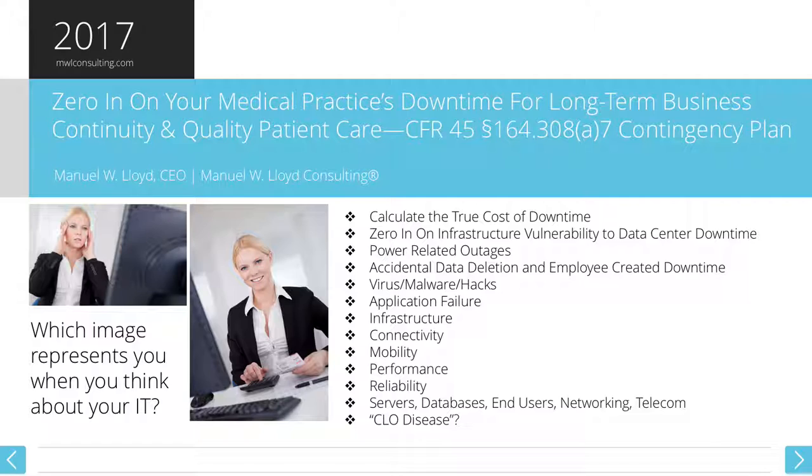Next one is application failure. And this is big. This is one of the reasons why cloud computing is so hot, because those applications can be put into the cloud very quickly, and recover even faster. So those are things to think about.